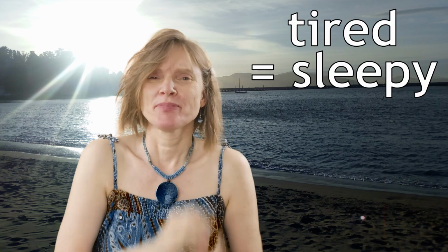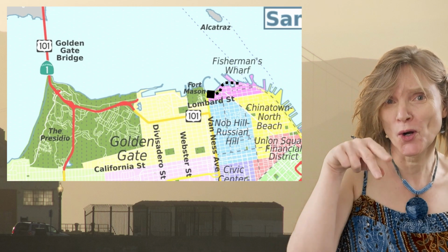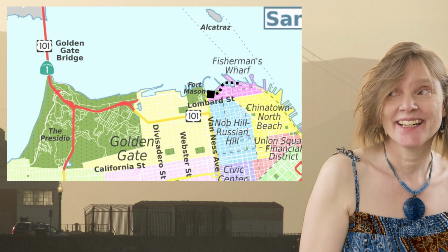Oh, now I am getting really tired, sleepy. I haven't slept for more than 24 hours. And it's getting dark. I have just walked along the sea and look, it's the Golden Gate Bridge. So I am going to sleep. I think we can drive over the bridge tomorrow.